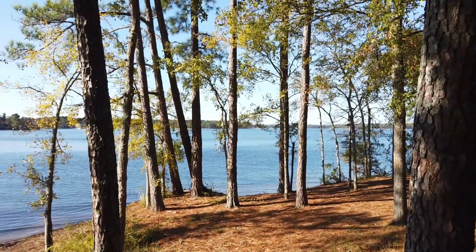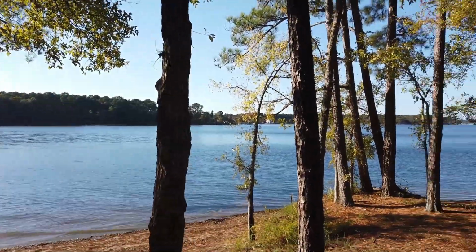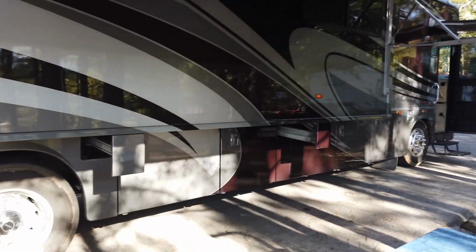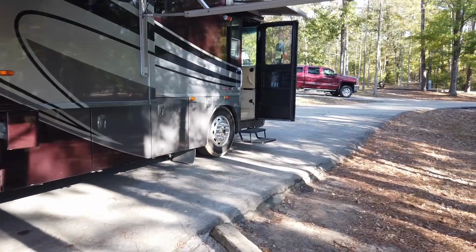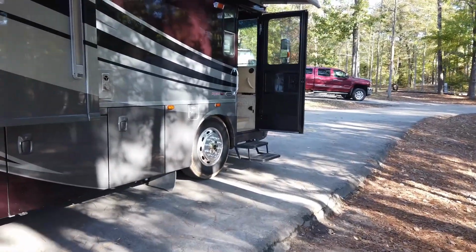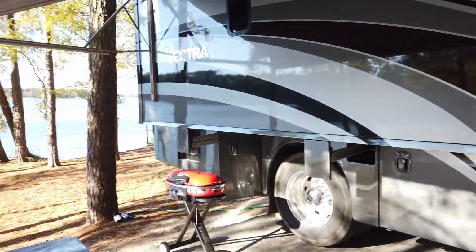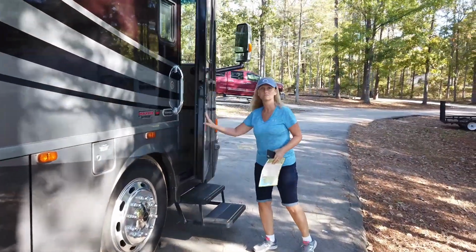We decided to come to Lake Greenwood State Park, and we got a back-in site, which is pretty nice. 50 amp and water, but no sewer. There were some full hookup sites, but we decided to get a little more privacy. It was pretty crowded, even though this is sort of crowded. So we're going for a hike.